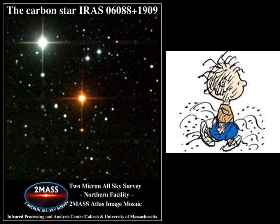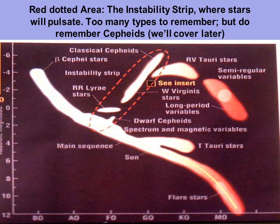So there's a carbon star, photograph from the 2MASS survey. Notice how red that is compared to an ordinary white main sequence star. So maybe you should remember, actually. Where are we? Here we are.